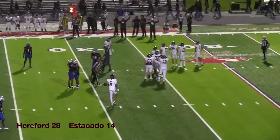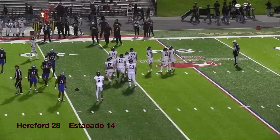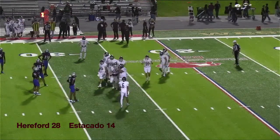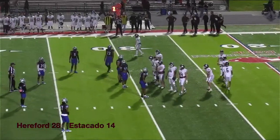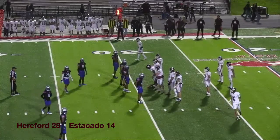Duque streaking down the sideline there. And that's another one Caleb's going to want back, just right off the fingertips. It wasn't a bad throw by any means, but just a little bit too much. And he'd like to have that one back, I guarantee you. Second and 10 now. Clock stopped. 4:19 left in the half.